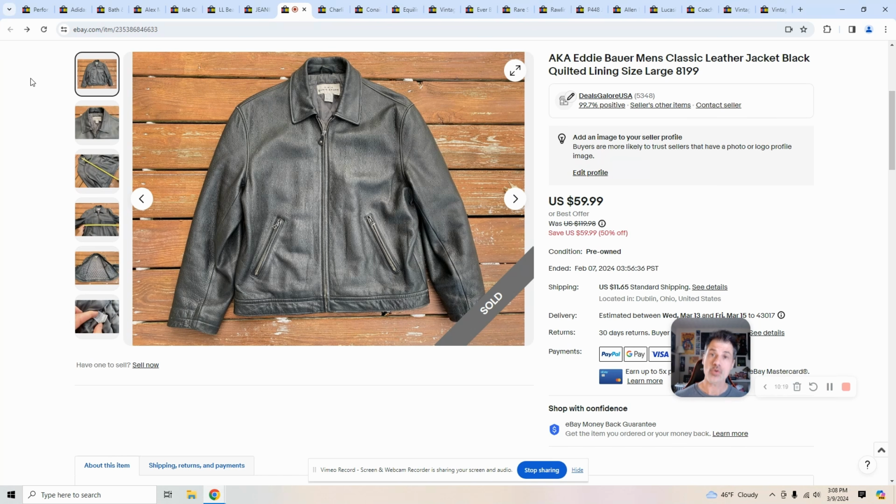I could be completely wrong, but I picked it up because the price was fair, and there were a few AKAs that I had seen selling in the price range that I thought I could list it in, and I was taking a little bit of a chance because I liked better what I saw from just regular Eddie Bauer leather, but this sold.